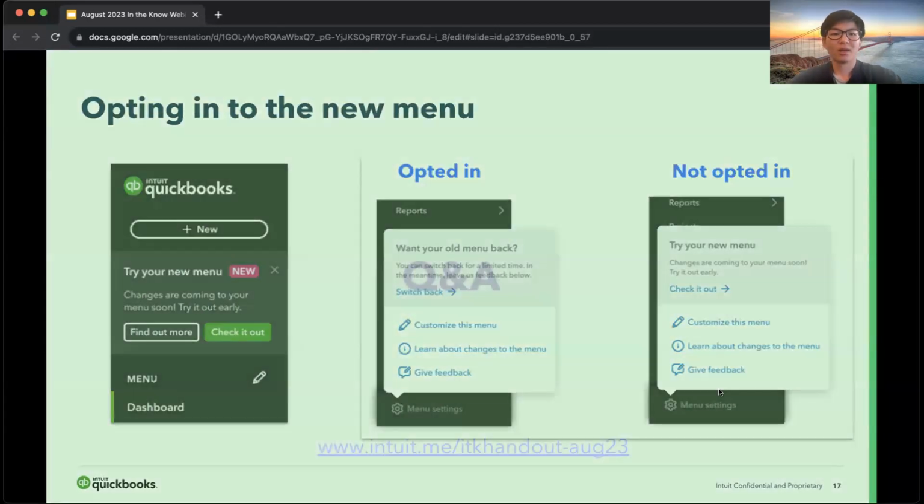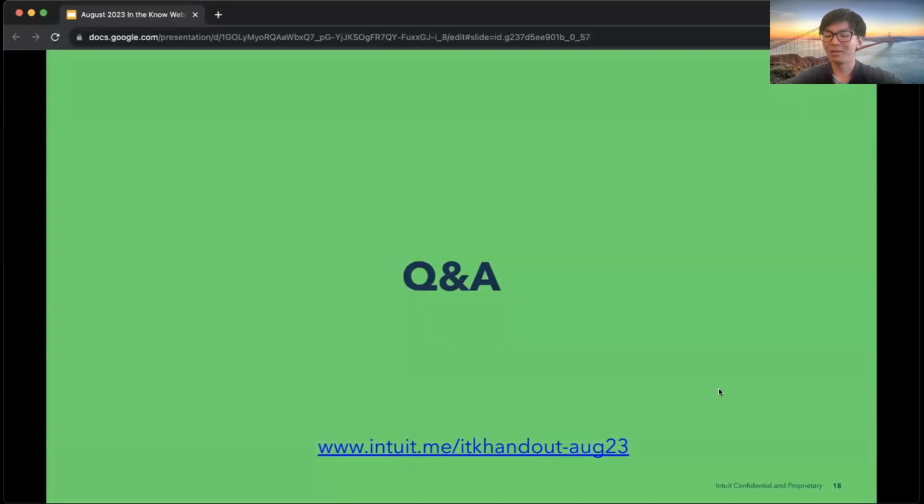Cool. All right. So once again, we understand that changes to the navigation menu can be very impactful to the way that you run your business and you work with your clients. So we're happy to open the floor up to Q&A and take any questions now.